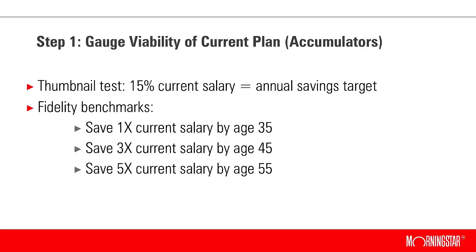And folks who are age 55 and above, starting to get close to retirement, they'd want to have at least 5 times current salary set aside and earmarked for retirement. Again, these numbers are just starting points. Certainly if you want to reach higher, you absolutely should, but these are just basic milestones that you can use to check your portfolio's progress.